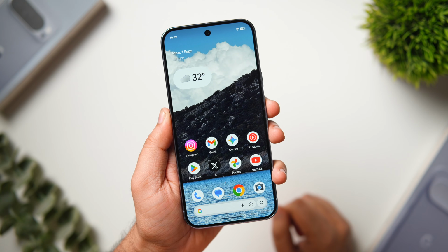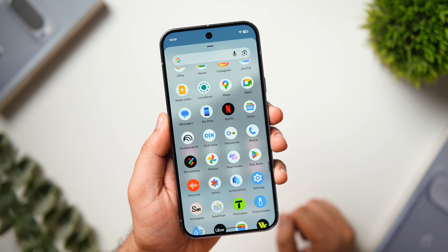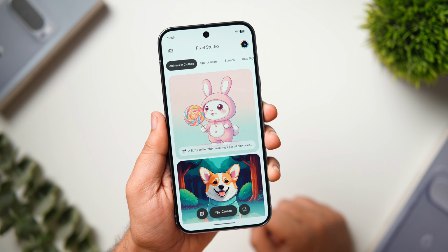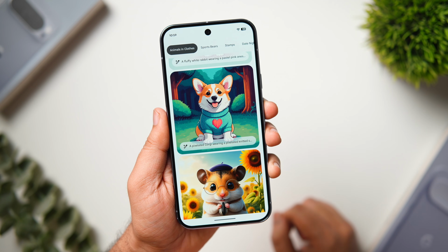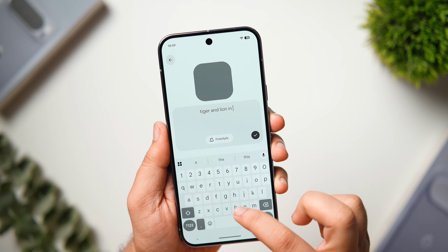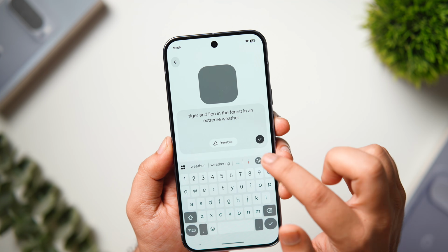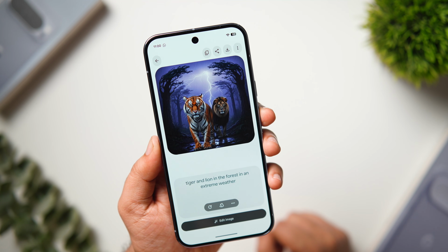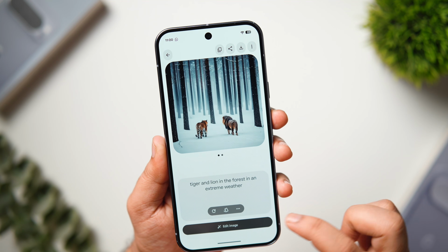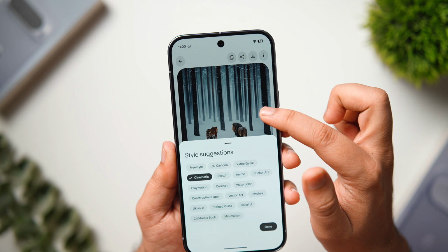Now I want to show you some of the useful AI features you will find on the Pixel 10 and 10 Pro. Guys, there is an app that comes pre-installed on your Google Pixel and it's called Pixel Studio. Basically, it's an image generator app that allows you to create an image of virtually anything you would like. All you have to do is just open the app, type anything you want a picture of, and that's it. Your Pixel smartphone does it for you. This app is well designed and easy to use, and it also comes with 10 different categories you can browse for inspiration or simply tap on the create button to start creating from scratch. Definitely a fun app where you can bring your imagination to life.